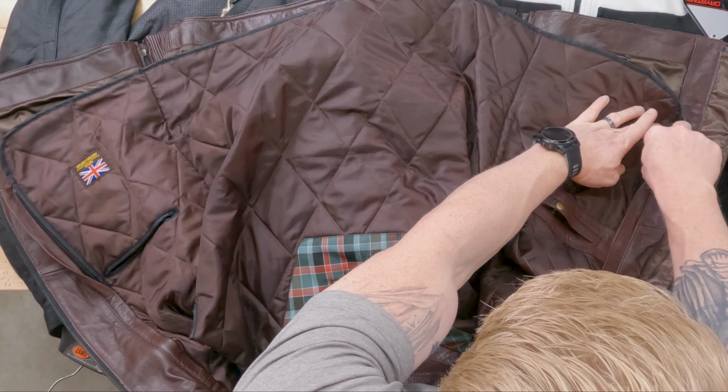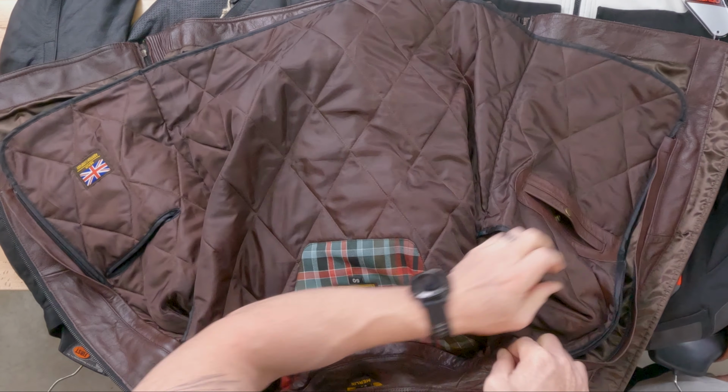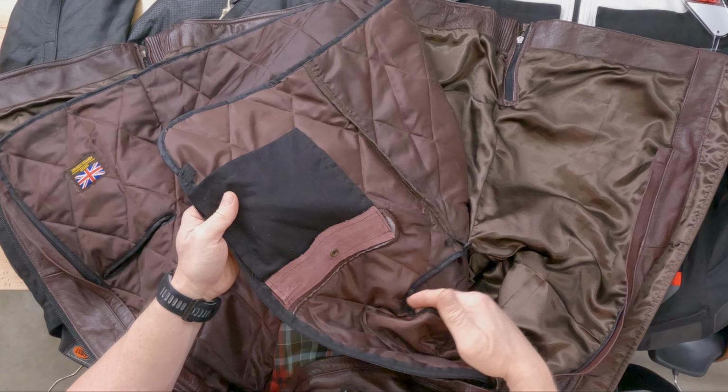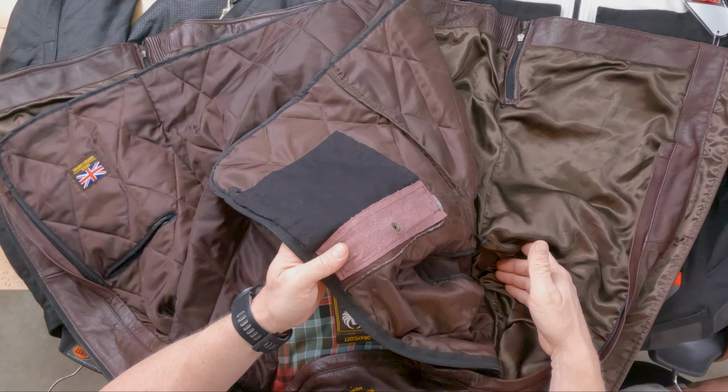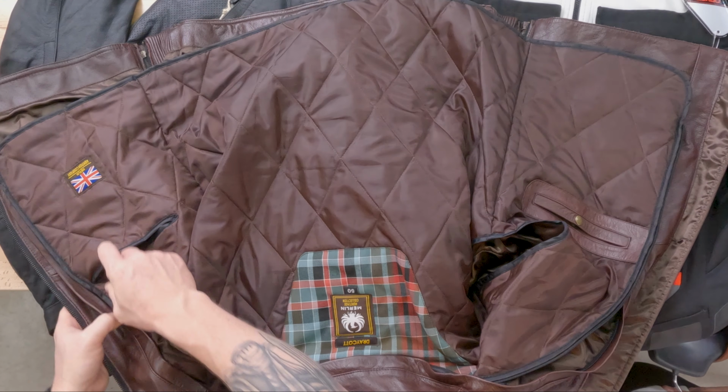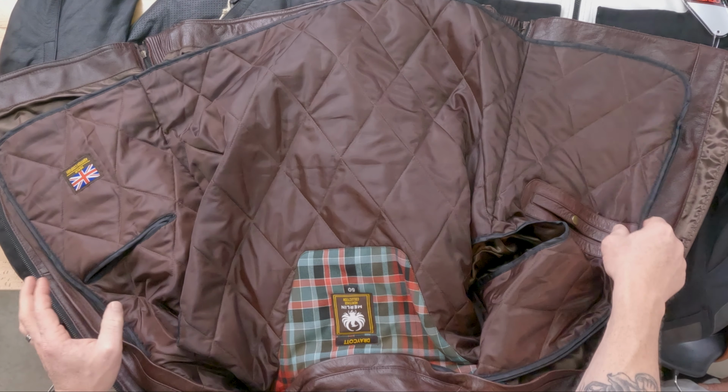The zipper on here is okay. It feels sturdy overall. But my biggest complaint with this is the fact that you don't have the liner go all the way through the arms, right? So that's kind of a big deal. And if you're really trying to stay warm, that's going to be a major factor in it overall.